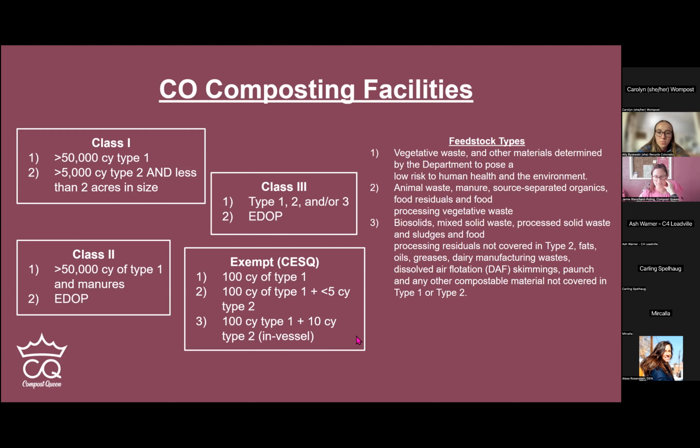This is also changing in 2024. It is going to change to 20 cubic yards, whether it's in vessel or not, of type 2. So that's going to give us a lot of benefits moving forward for this type of facility. You don't need any kind of EDOP plan. You don't really need anything, because you're at such a small quantity that you're not going to be doing anything detrimental for the environment around you, or anything like that. You're also not going to be creating a lot of smells and things. People shouldn't be concerned about you at this level.